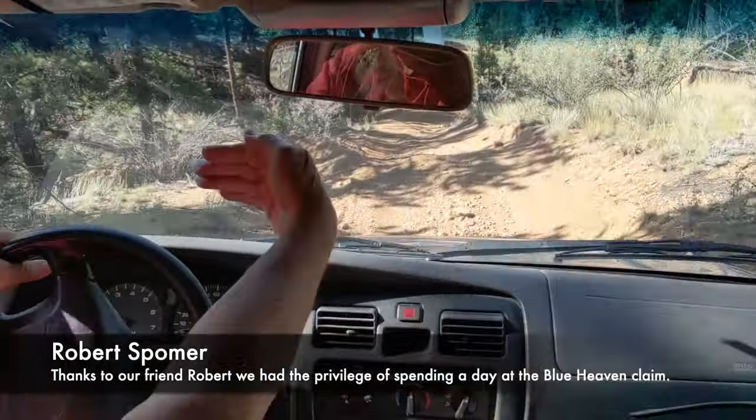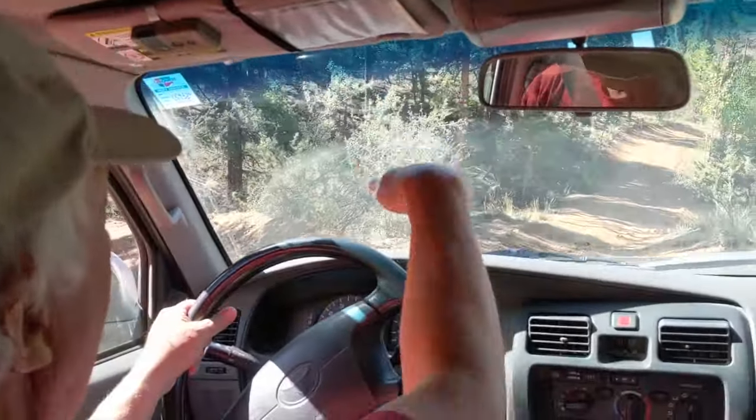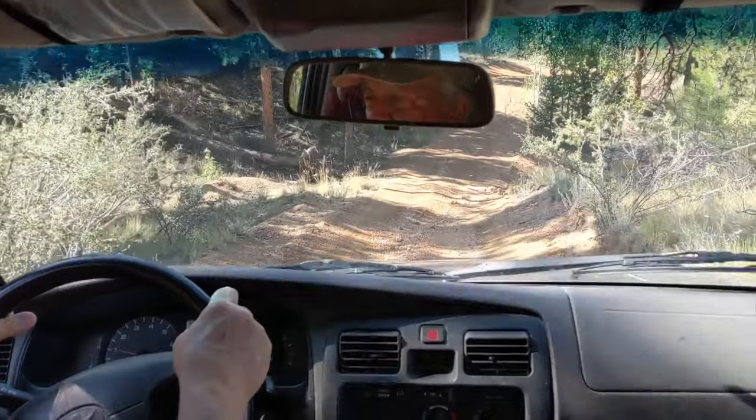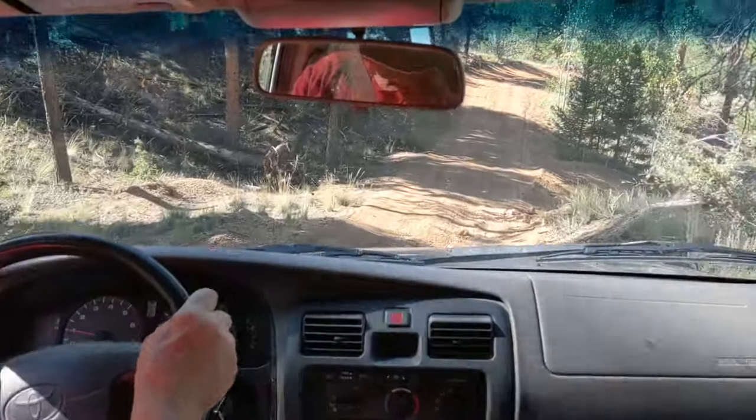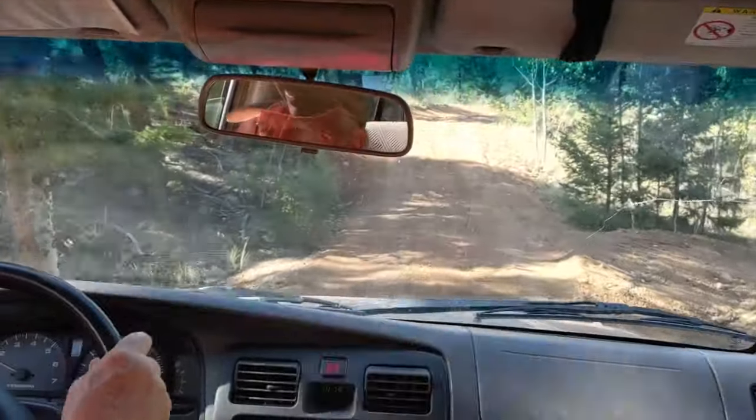Road too. Why didn't they take them around the side or something? You know, I guess they believe in straight line. Straight up and down. Yeah. Why go roundabout when you can be direct? That's right. And have more fun.